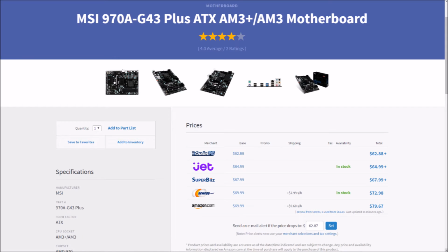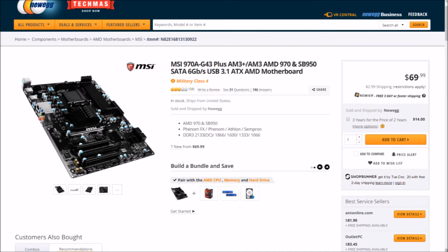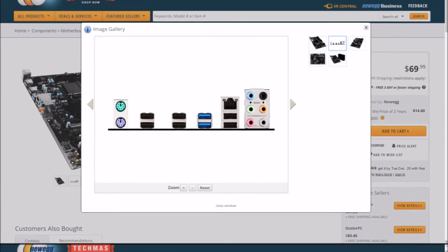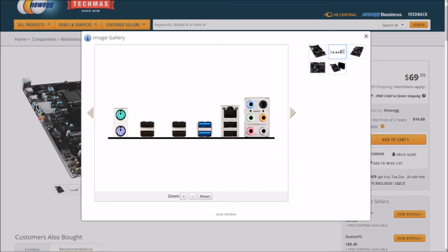To house our chip, let's grab an MSI 970A G43 motherboard. This is a great low-cost socket AM3+ board with an AMD 970 chipset. It supports up to 32 gigs of 2133 DDR3 memory in a dual-channel configuration. We've got 2 PCIe x16 slots, 2 PCIe 2.0 slots, and 6 SATA ports. Pretty standard for the 970 chipset.